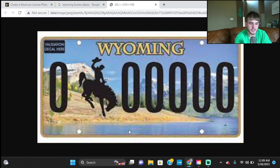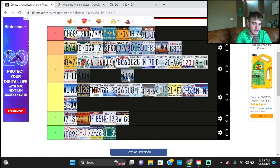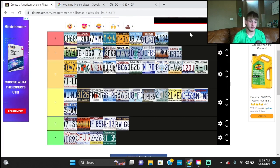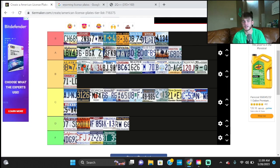And that's not a shot. This is obviously a beautiful state. Look at it. This is an S tier license plate. We finish on such a great license plate. Thank you, Wyoming. That is the tier list. Try not to look too hard at this image specifically because I'm going off of what the current license plate is, not even entirely what the license plate on this tier list is.